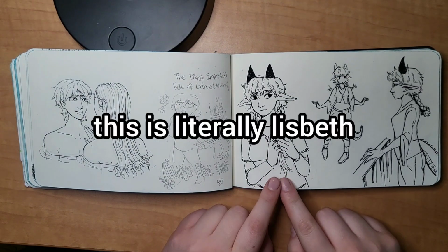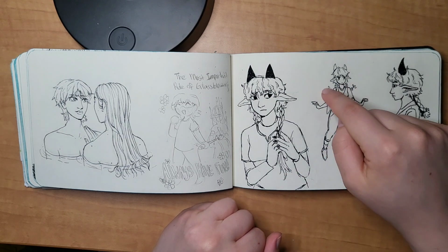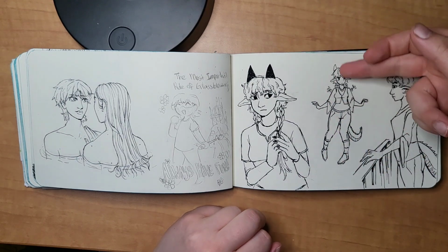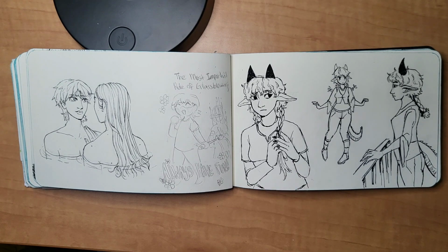There's more Marianne. She's so cute. I love her. I like her little braids, especially when I draw her in this chibi style and they're flipping up. I think it's very cute. If you couldn't tell, she's kind of dragon inspired, but she's so cute.